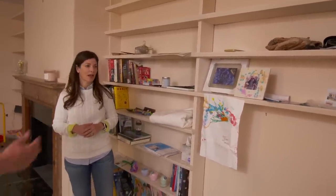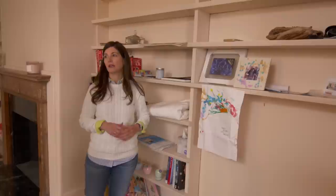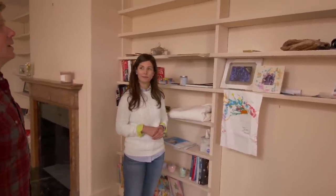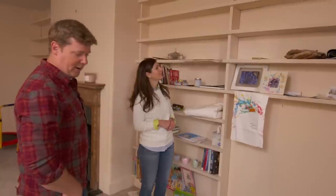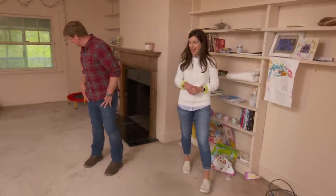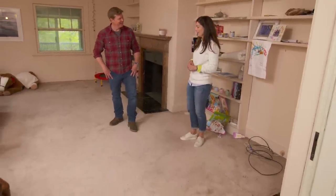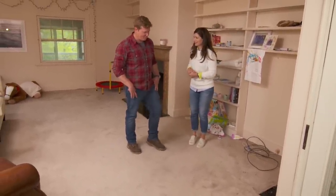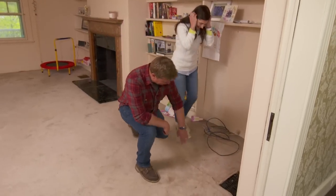And what will you do with it? So for us, this will become a door to the butler's pantry, which will lead you to the kitchen. Reactivate that door. Yes, that's correct. Nice. So the built-ins will go away. And how about the beautiful carpet? The carpet, we're very excited that we actually found hardwood floors underneath the carpet. Oh, really? Is this cut here? Yes. Can I pull this back?